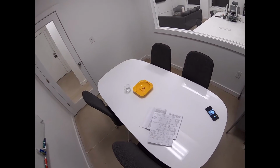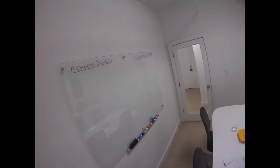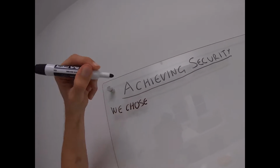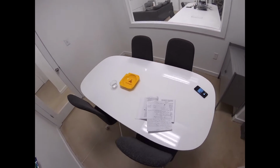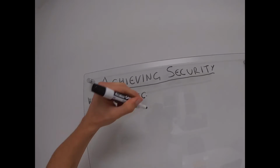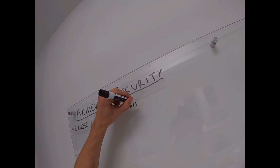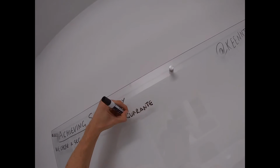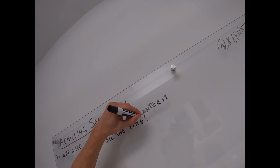All right. So we chose a security level. How do we guarantee that that cryptographic scheme or cipher will stick to that security level with confidence at all time? We have two ways. Okay, so we chose a security model, sorry, not level, model. How do we guarantee it all the time? How are we gonna do that?